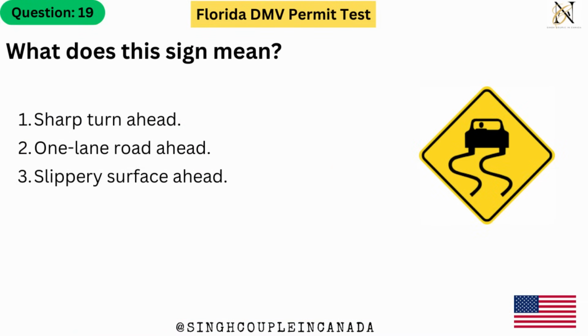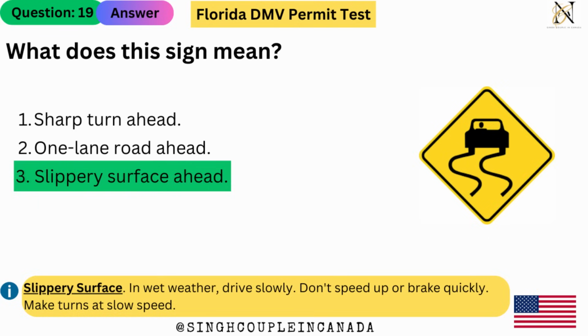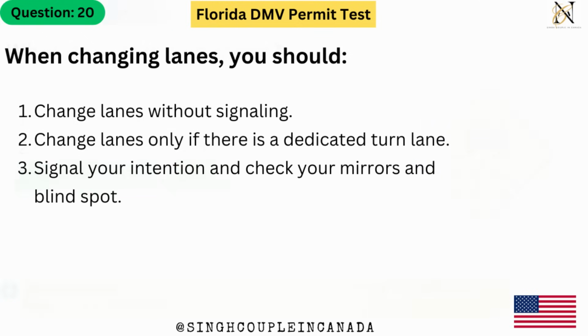What does this sign mean? 1. Sharp turn ahead. 2. One lane road ahead. 3. Slippery surface ahead. The answer is 3. Slippery surface ahead. In wet weather, drive slowly. Don't speed up or brake quickly. Make turns at slow speed.